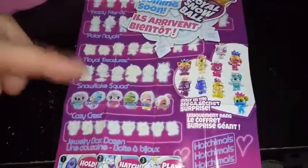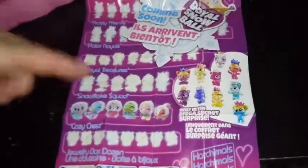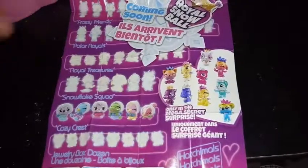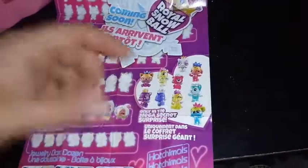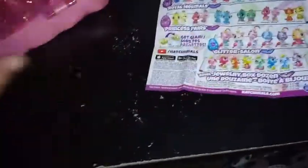If you remember correctly, the last dozen box I opened, I think it accidentally had a Snowball Squad in it, and it was the Quallaby one, and I was excited for that. But anyway, there's also something called the Mega Secret Surprise, which is going to have these guys exclusive to it, or one of these, I'm not really sure. Anyhow, let's go ahead and open up what we have.